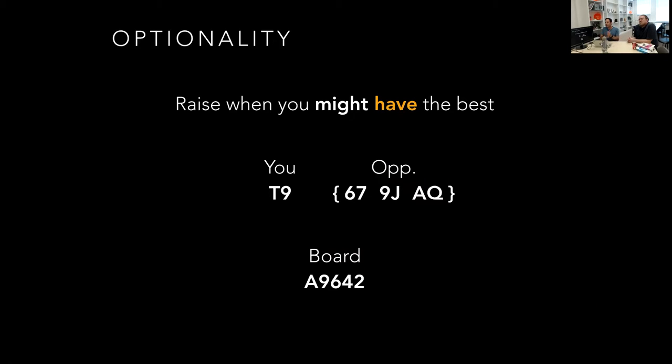So you raise when you might have the best hand. This is one of the ways that you can achieve optionality. Now, you don't have to know about poker. I'm just going to illustrate it with an example here, but narrate it.